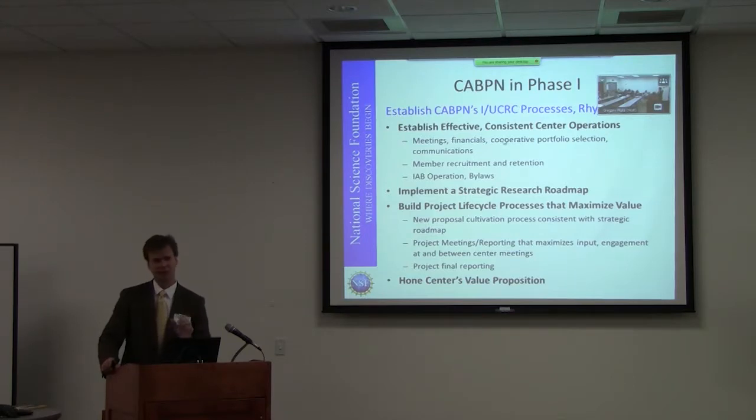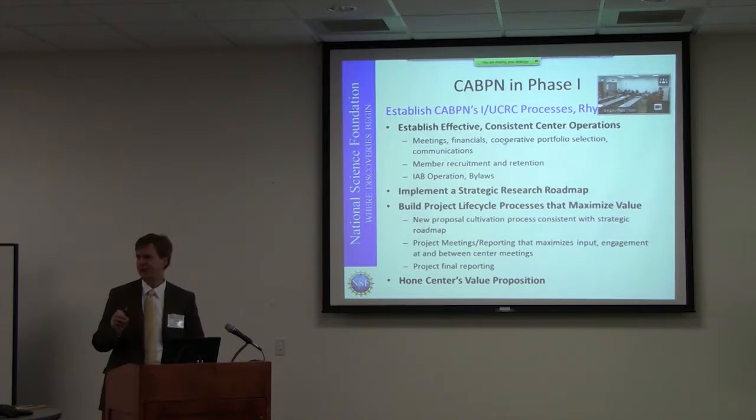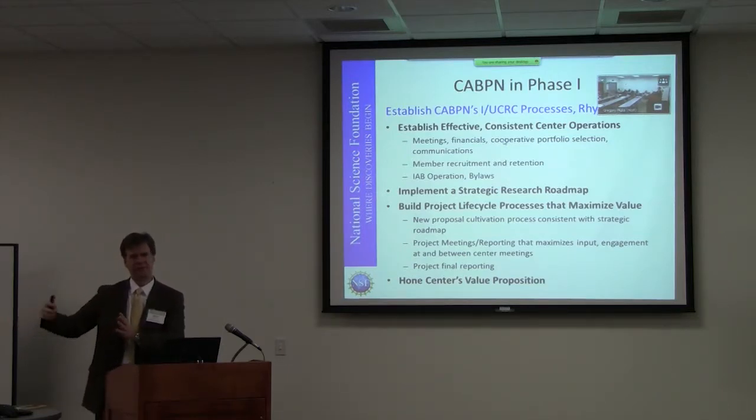A major part of this as we move forward in a center is, and Brian showed this diagram with these three areas that are overlapping, and it hits a niche amongst them in the center of what it's looking to do. They're really trying to implement a strategic roadmap for research. Again, various centers do this to varying degrees and in various ways. But what this does is it provides a great way, if you look now at this next topic, about building project lifecycle processes. This is the major thing that really needs to be accomplished at this meeting as well: you need to set in motion, or at least agree on, the framework for how you're going to solicit projects for the next cycle. So how is that done?